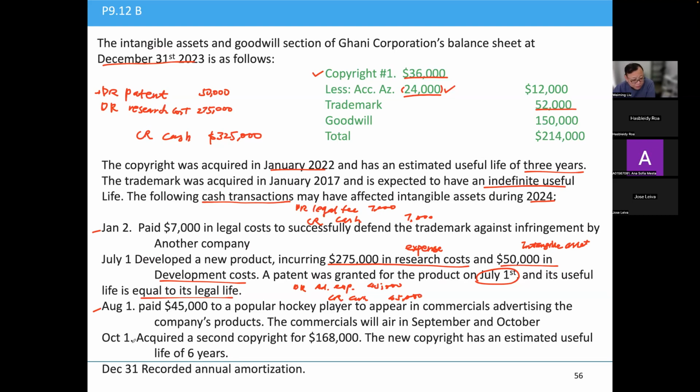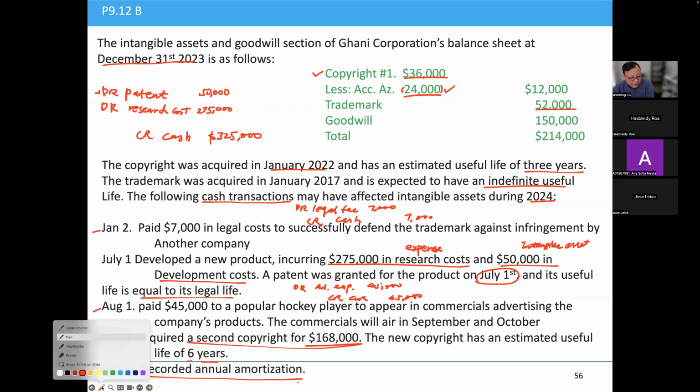And then October 1st, they acquired a second copyright for 168,000. The new copyright has an estimated useful life of 6 years. Okay, so this is the second copyright. Now December 31st, record annual amortization. So before we do the annual amortization, we need to know what assets we have, right? We have copyright one.